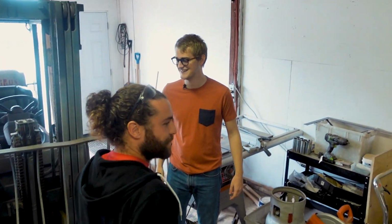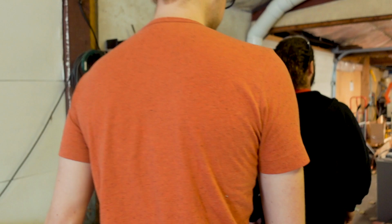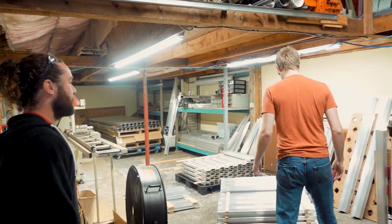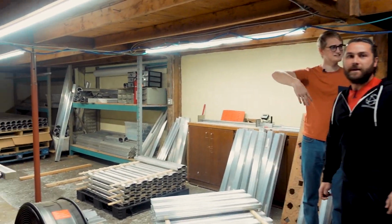Yeah, first big thing. Forklift. Chop saw. Yeah. Table saw. Some other interesting stuff that you guys might notice in the sidelines that we're prototyping. Yeah, we'll fully move into this area over here. Come along, Andy. Come along.